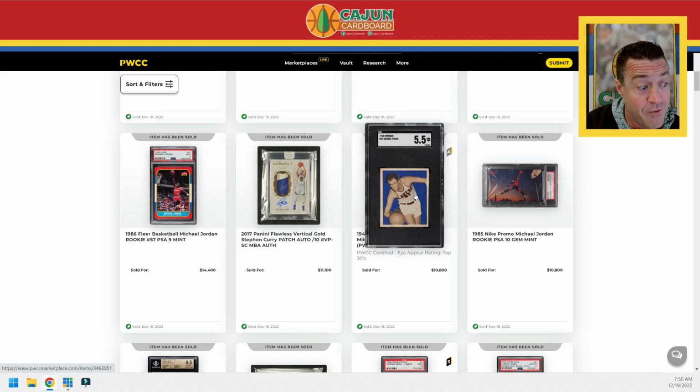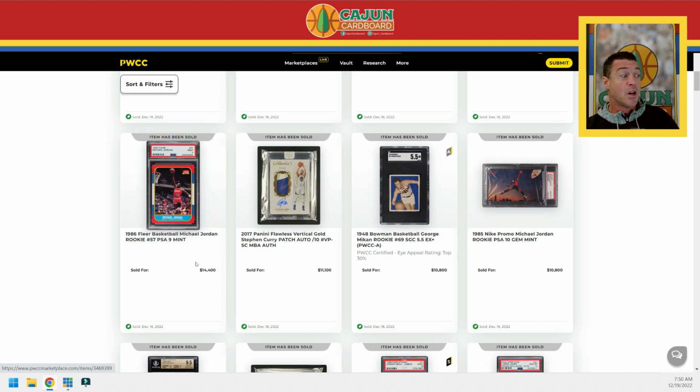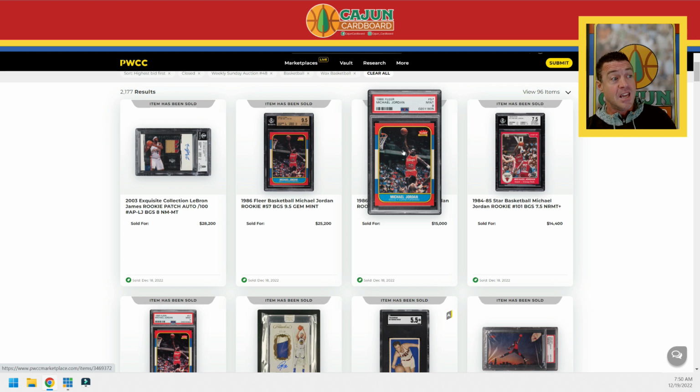A Mint 5.5. Damn, that's a good looking 5.5 right there. A little staining, I guess, but the centering looks good. The eye appeal looks awesome, which is why PWCC gave it an A sticker, top 30%. Another Steph Patch Auto, 11. A Jordan PSA 9 goes for 14 here. Jordan PSA 9 goes for 15 here.